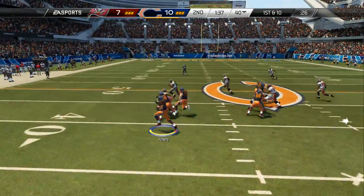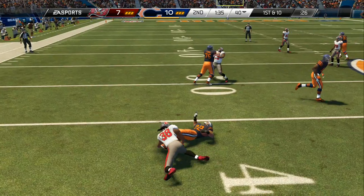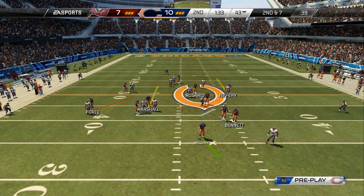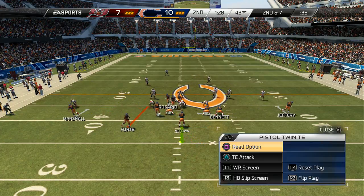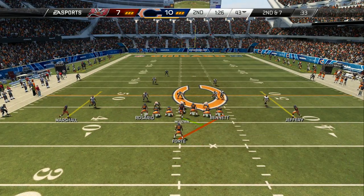First and 10, Matt Forte gets it here. He's brought down right around the 43-yard line. Good coaching on the defensive side. Everybody stays at home. They stay in their gap, and they hold that run to a short game.